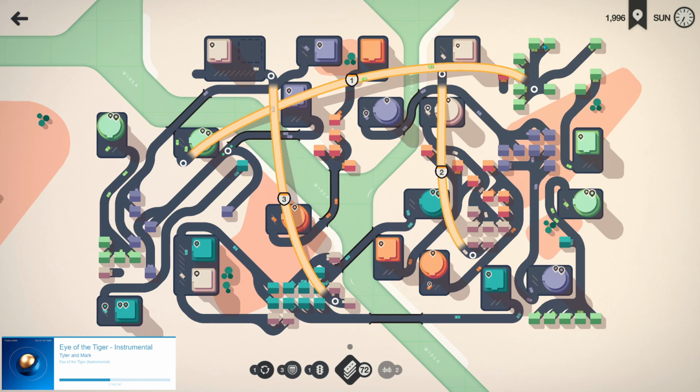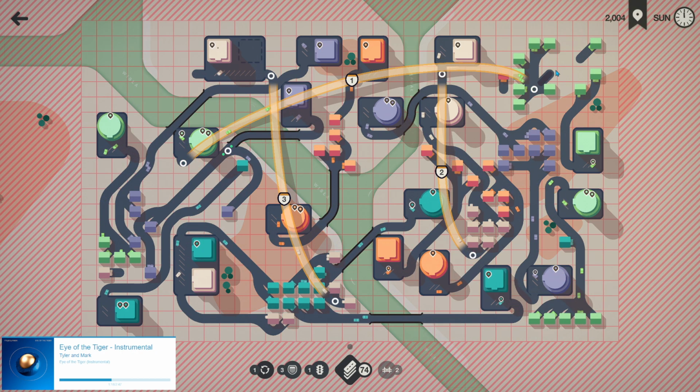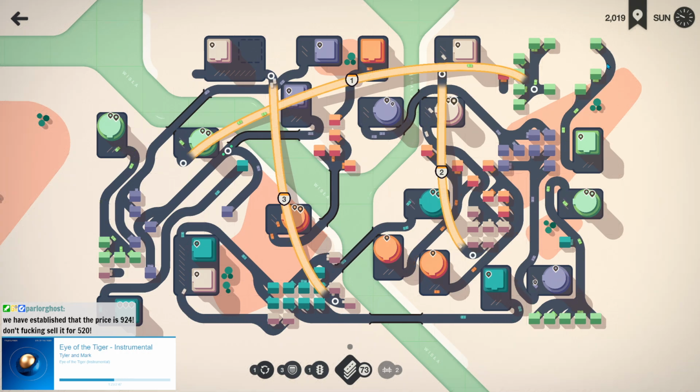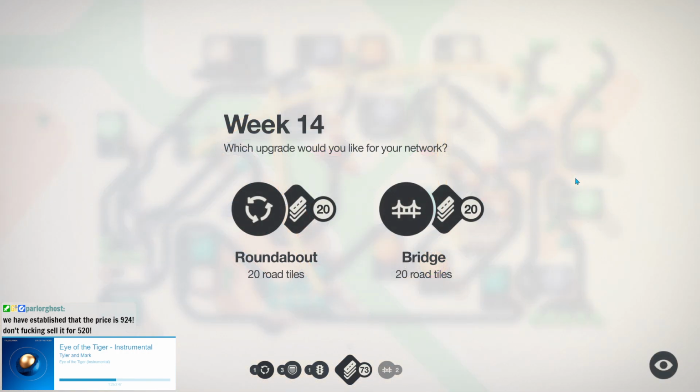We had a couple light greenhouses spawn up here, so what I'm going to do is I'm going to kill this green road that isn't being used for anything and just slide it down here.